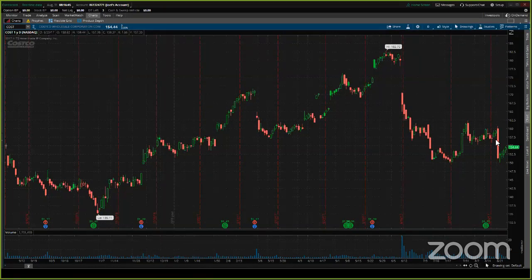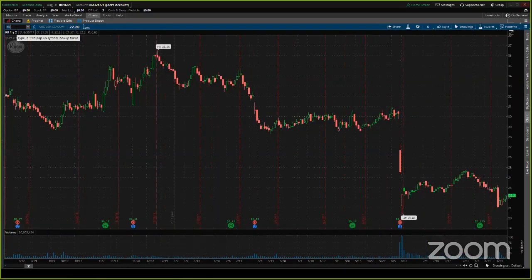You see that big red candle on the chart. Kroger also did a similar move. I know I'm jumping around here, but when Kroger got hit, it didn't quite get to the low of the move, 20.46. It got down to 21 even. But yeah, this sector is in shambles here, and you just have to be careful. A lot of overhead supply on these rallies. A lot of people underwater.